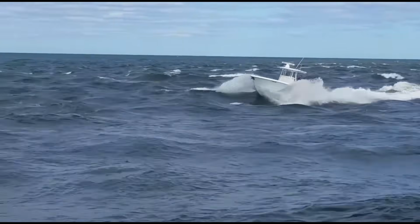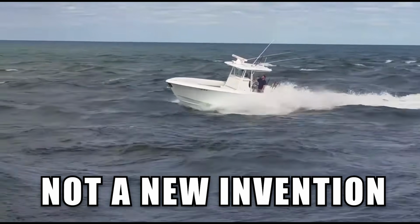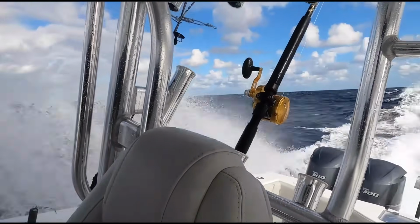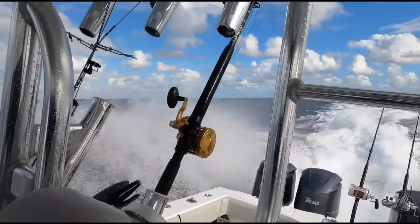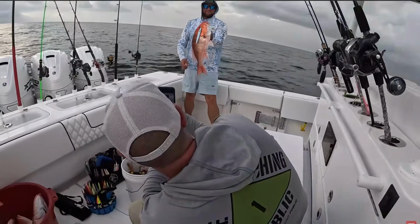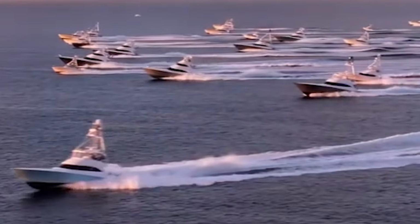What made the Contender 25 influential wasn't a revolutionary invention. Instead, it represented a shift in priorities. It reminded builders that there was still strong demand for boats designed primarily around the needs of anglers rather than the expectations of casual recreational boaters. That philosophy quickly gained momentum.